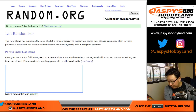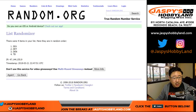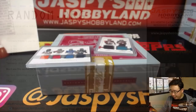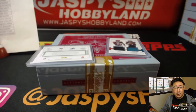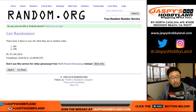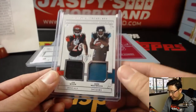All right. For the quad relic, we've got Denver, Tampa Bay, Detroit, Seattle. And for that dual relic, that would be Joe Mixon, Bengals at Cincinnati, and Jacksonville Jaguars, D.D. Westbrook. One dice roll, 4 and a 2, 6 times for each list. 1, 2, 3, 4, 5, and 6. Team on top, Tampa Bay Buccaneers with that quad relic. That'll go to Mario. And once again, 4 and a 2, 6 times for these two guys. 1, 2, 3, 4, 5, and 6. Flips back to Jacksonville. That goes to Lenny G.